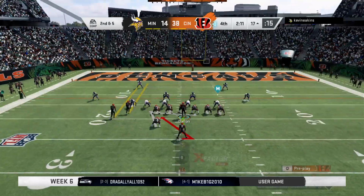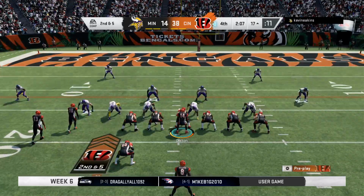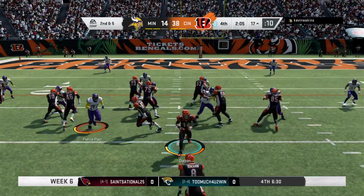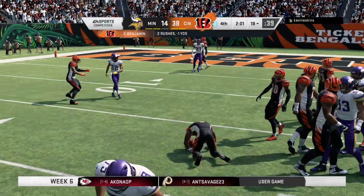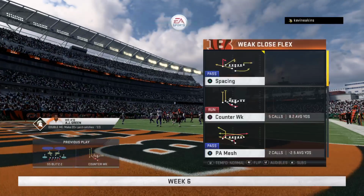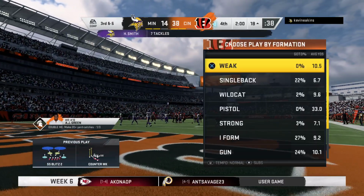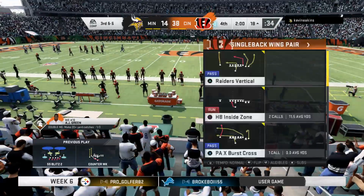The 1st down run got 5. Here's 2nd and 5. Here we go. Check. Heavy. They run the counter. Benjamin. And he will make his way back to where he started from, and that's all, as we will make our way to the 2-minute warning. Just 2 minutes remaining here in the 4th quarter of what has been a one-sided affair.